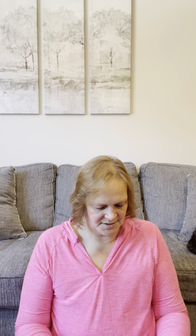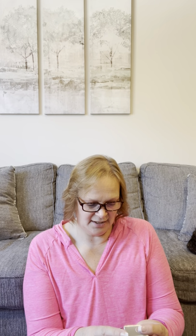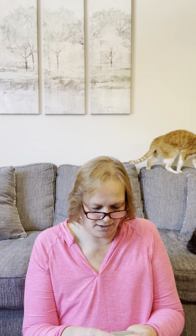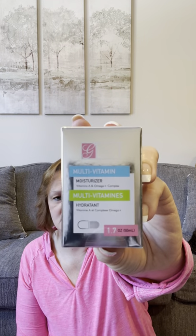We'll see. So this one is a sleeping mask. Didn't realize that when I grabbed it, but that's okay. Overnight revitalizing gel mask for all skin types. So hopefully this does not irritate my skin too much, but for all skin types, so hopefully, right? Hopefully it's okay. And then this one is just a moisturizer. It has vitamin A and omega. So it's supposed to hydrate. So we'll see. Again, I don't use their products much, so I'm trying them for your benefit as well as mine.